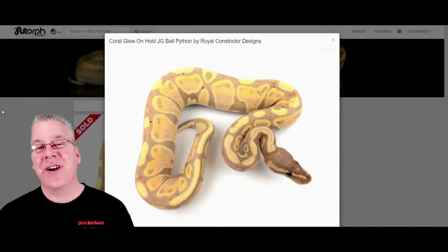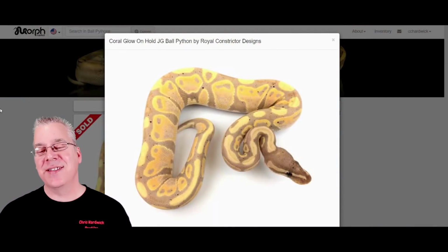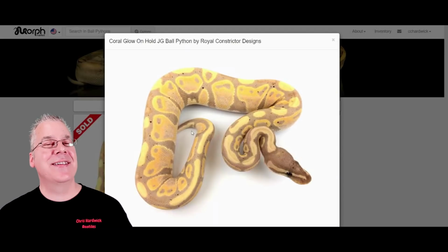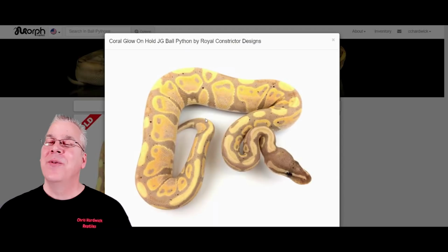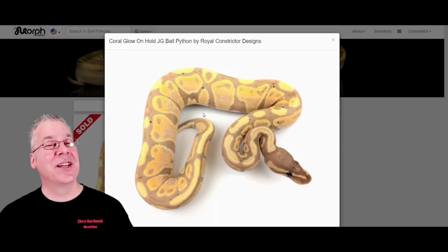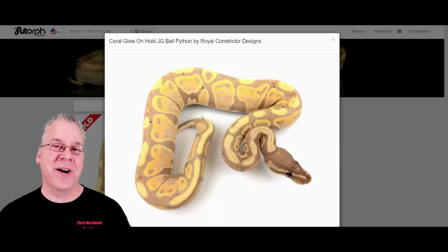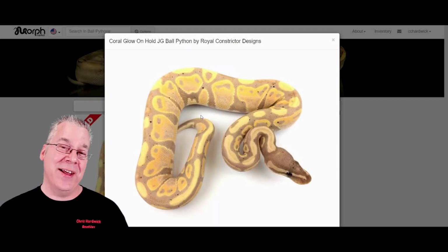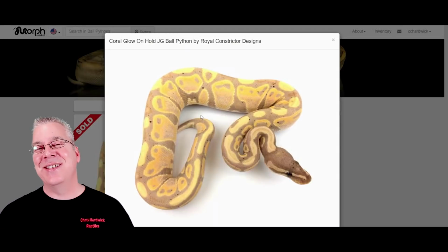Alright, so I'm going to jump over here on Morphmarket.com and I want to start with the Coral Glow ball python. This is what a Coral Glow looks like, and I would say it's kind of deceiving. I actually bought into the Coral Glow project, one of my very first ball pythons. It was kind of amazing. I actually looked for the brightest and most intense Coral Glow that there was on Morphmarket, and then when I got it in the mail and unboxed it, I looked at it and it kind of looked like this. I was like, wait a minute, did you send me the right snake? I thought they sent me the wrong snake.